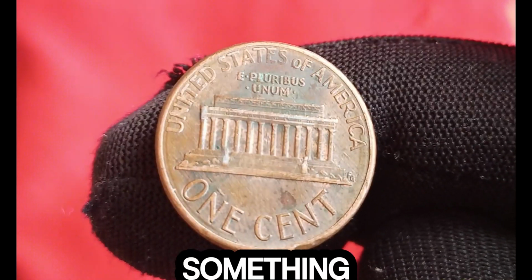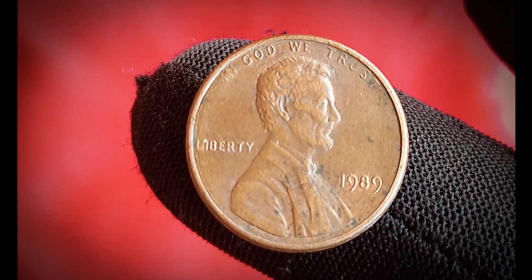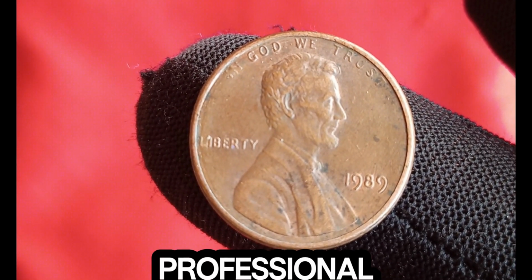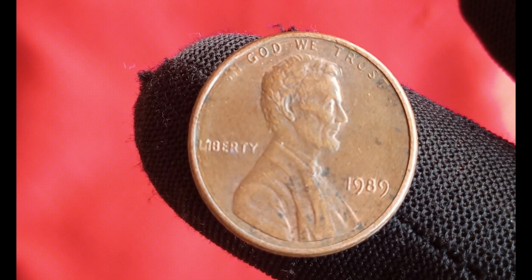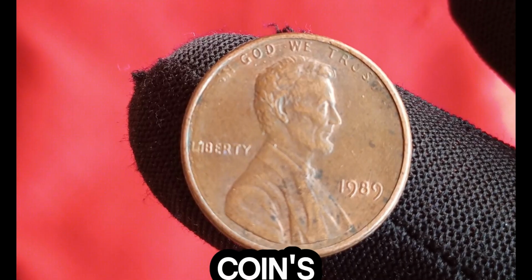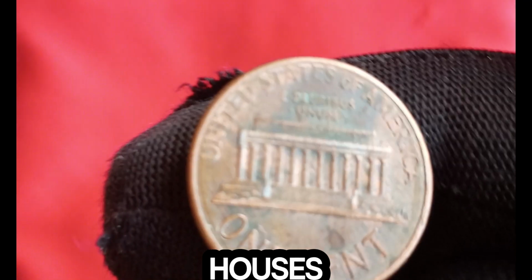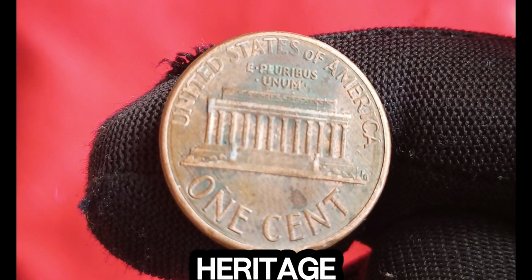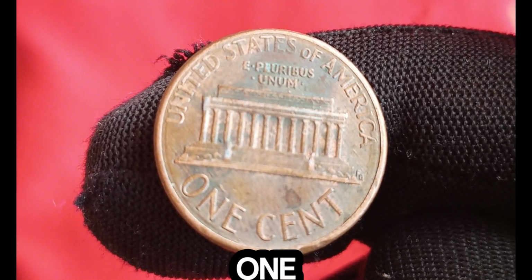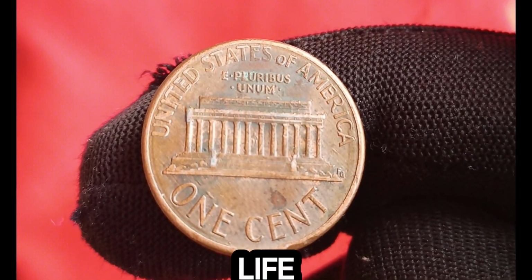If you think you have something special, don't clean the coin. That can destroy its value. Instead, send it to a professional grading service like PCGS or NGC. A high grade can multiply your coin's value many times over. Once your coin is graded, you can sell it through auction houses, coin shows, or online marketplaces like eBay and Heritage Auctions. Just one rare 1989 cent in great condition can change your financial life.